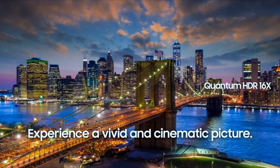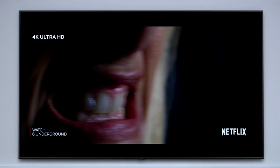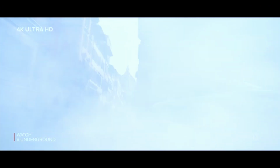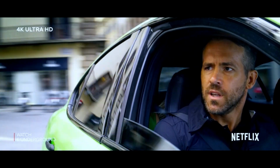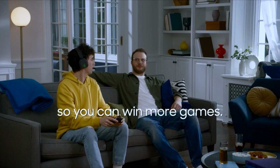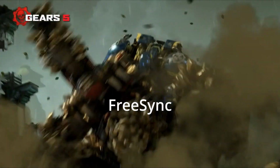In terms of gaming, this television is out of this world. With fast response times, this TV doesn't even know what motion blur is. There is very little motion blur in fast trail scenes. At a 5.4 millisecond input lag rate, that is as low as it can get on a TV. And what's even better is that it has FreeSync as well.